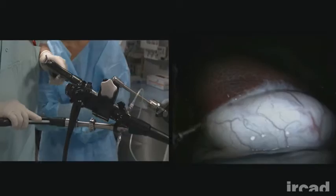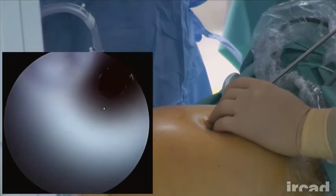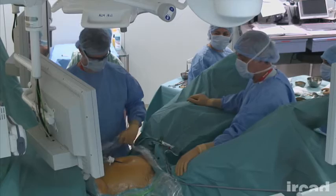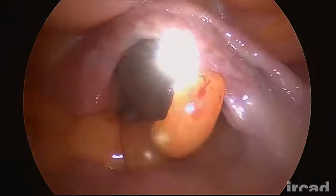Here we show the first transvaginal cholecystectomy performed with this endoscopic platform. Once approved for clinical use, the platform was used to perform a transvaginal cholecystectomy for symptomatic and complicated cholelithiasis. Under general anesthesia, an exploratory laparoscopy was performed via a 5 mm umbilical trocar to assess the feasibility of cholecystectomy. Transvaginal access was obtained under laparoscopic control via a 2 cm posterior colpotomy.